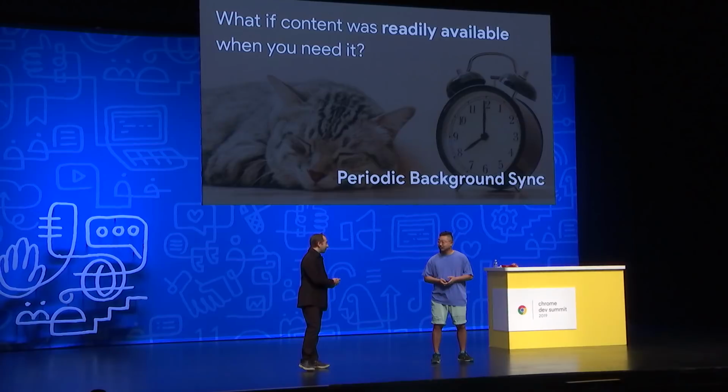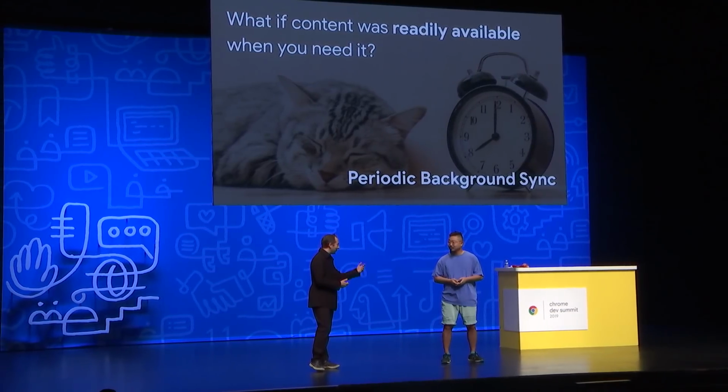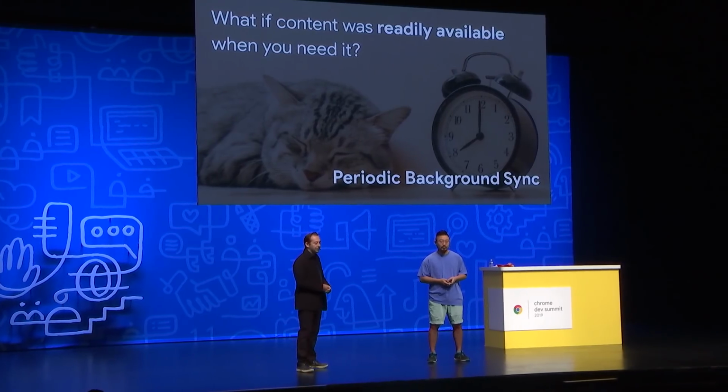Yusuke, what if by the time you went on your Japanese commute, you already have a whole bunch of content available on your device? I think people talked about it just before. Yeah, that actually solves most of my problems. Yeah, OK. So good news is there's this new API called periodic background sync, which is meant to solve that issue. And so not only would the experience be instant, but it would also be reliable, like connection doesn't really matter anymore because it's already on the device. So let's see what this could mean in practice.